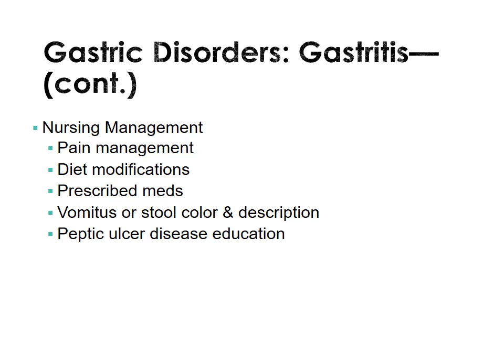Peptic ulcer disease education. So that would be your diet modification. Avoiding alcohol, avoiding smoking, taking your antacids like you should, your PPIs like you should, because gastritis in itself will inflame the stomach and create ulcers.